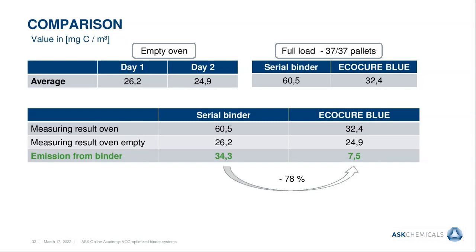The serial binder, I have 34. With the new, better VOC behavior, I have only 7. So a reduction of 78%, which is significantly better. So no change in process, only a change in binder from one to the next.